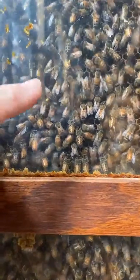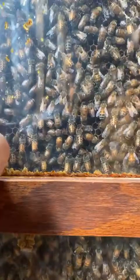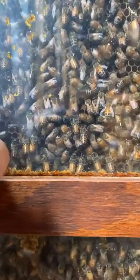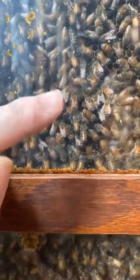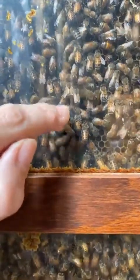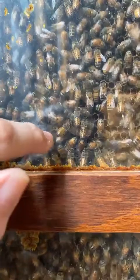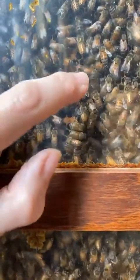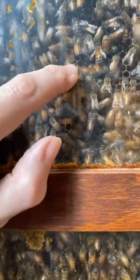When the eggs are first laid, they look like a grain of sand. They will hatch out of that little egg. They look kind of like a little white worm, and they will continue to grow inside the honeycomb here with the other bees feeding them and taking care of them. Once they get pretty big, the bees will then cover them up. You can kind of see the little tan.